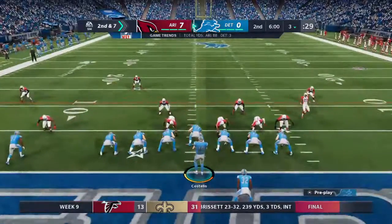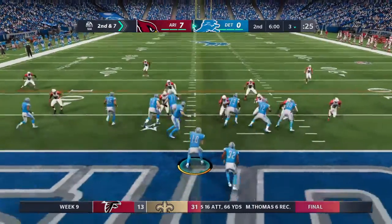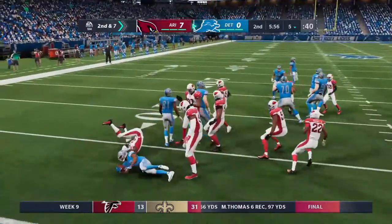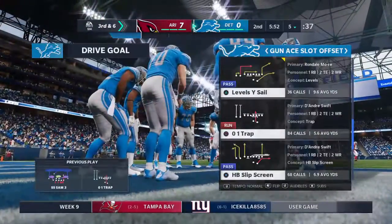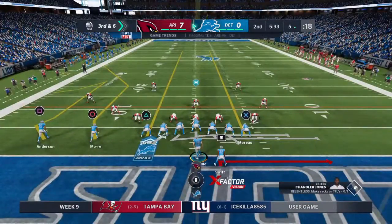That first down completion only netted him 3. 2nd and 7. Now the rookie second rounder from Georgia, DeAndre Swift. And that won't buy him much room. Just a 1-yard gain to the 5. They had 3 yards on first down, just 1 yard there.